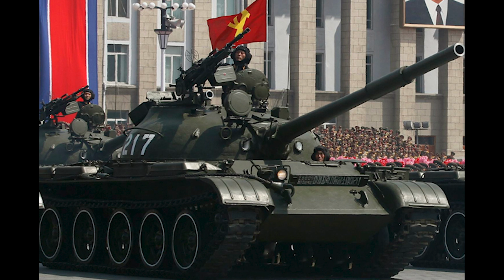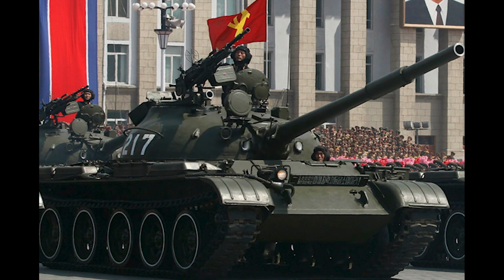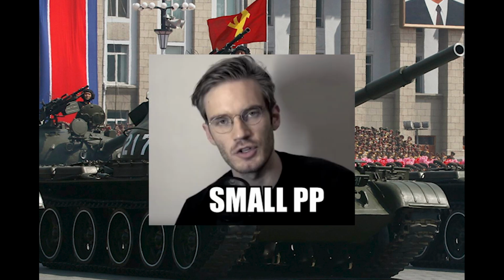So Chonma-ho 1 and 2, it was introduced in 1976. It is a tank which is heavily based on the T-62, meaning that its armor is most likely a simple 100mm steel plate, and the gun is just most likely a 115mm. For the time when this was created, this was the best anti-tank gun in the world, but in modern day it's nowhere near as good.